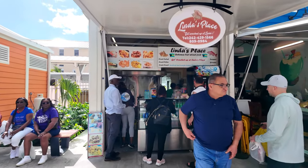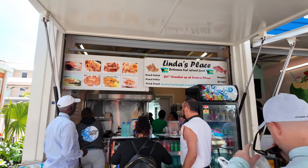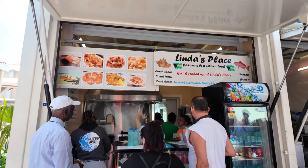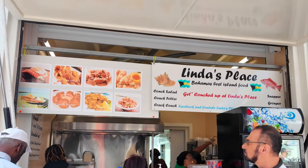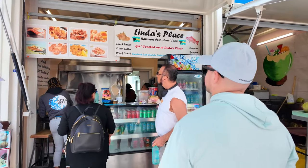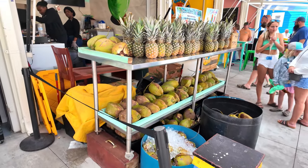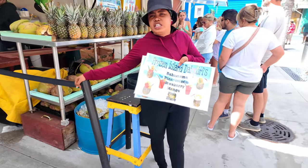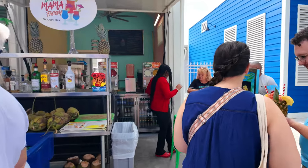And guys, you can grab a quick bite to eat here at Linda's place. They have conch salad, conch fritters, cracked conch, if you are a fan of conch, coconut drinks.